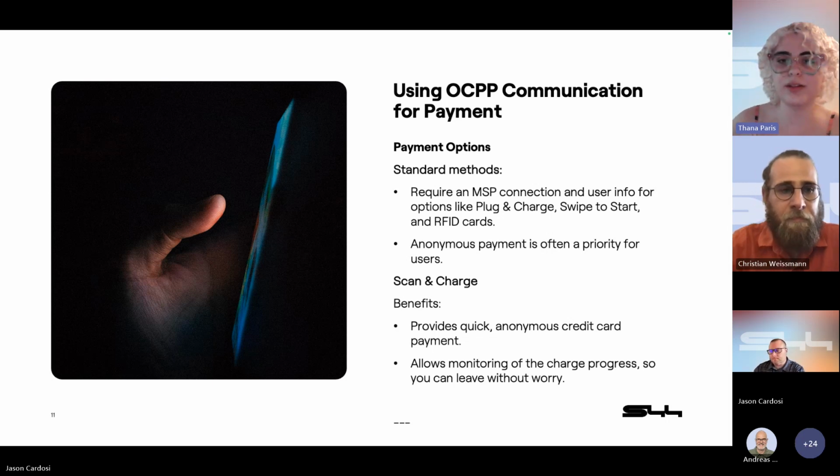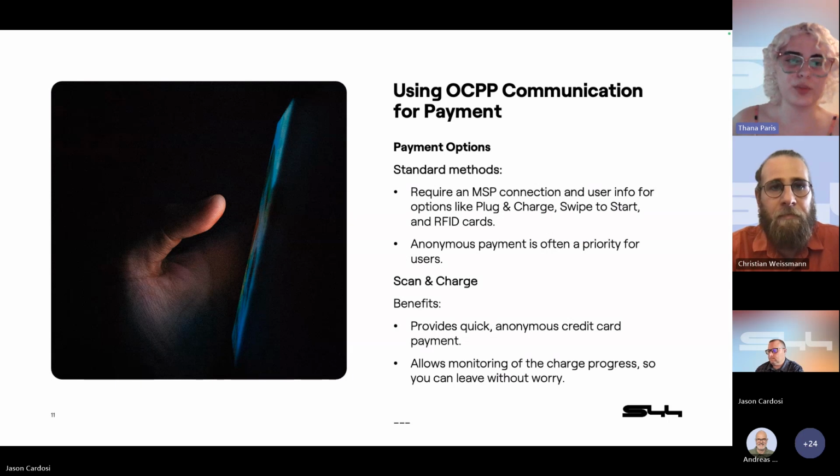And this is all a distinct advantage over a credit card terminal, because by using OCPP communication, you reduce the points of failure. OCPP communication gives you more insight into the behavior of the charger, and you'll know immediately if there's an issue. So you can surface issues with payment much more quickly than if it were a hardware module, such as a credit card terminal.